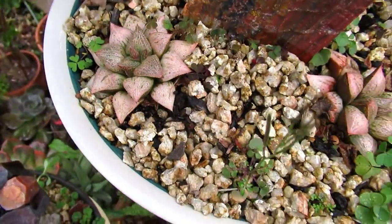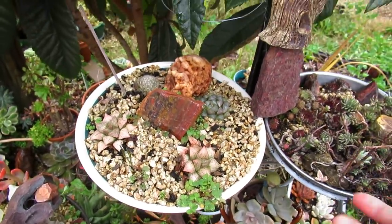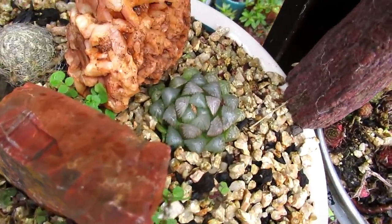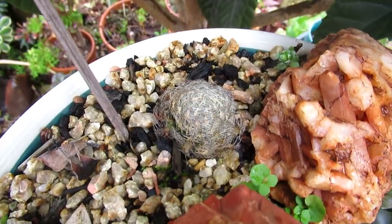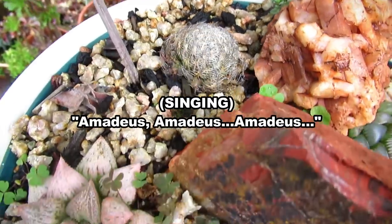Oh, they're about to flower. They are hardier. If you want to grow succulents, one of the succulents I would suggest you grow is Haworthia. These Haworthias are so beautiful, and I call them alien plants, because they don't look real. Actually, they look like plastic. That's another Haworthia as well, arachnoidea. There's a song like that.